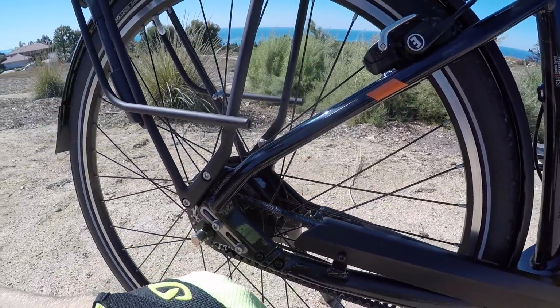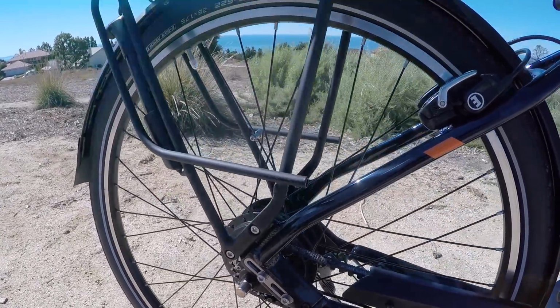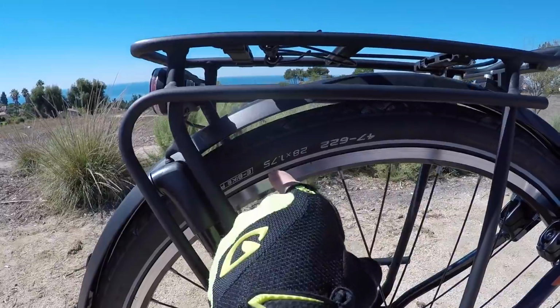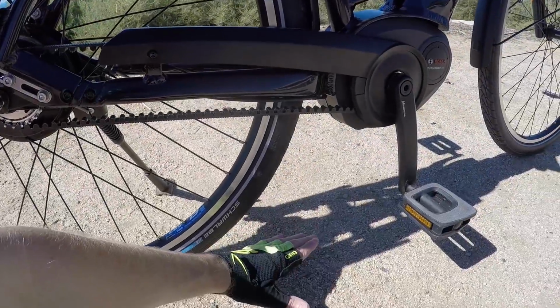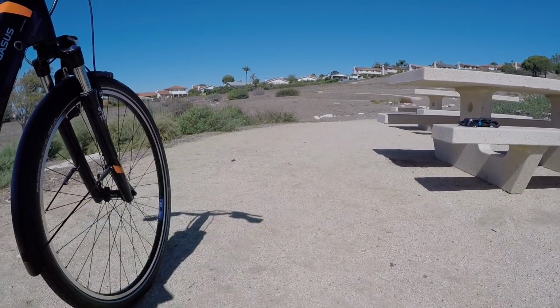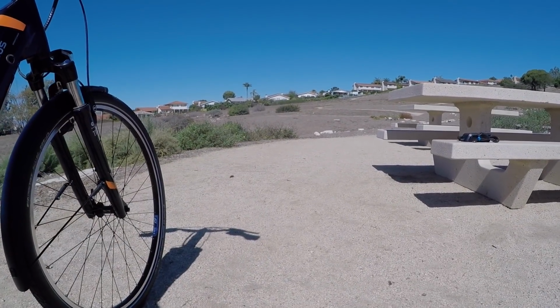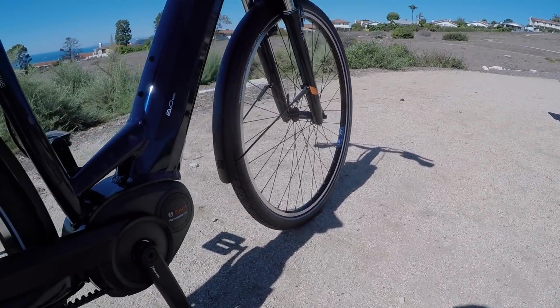You've got the NuVinci continuously variable hub, and then a lot of comfort upgrades. So these tires are 28 by 1.75, so 28, that's a little bit wider. They create a lower attack angle, which makes it possible to span cracks or overcome little bumps. I'm not sure I would choose this bike for riding on gravel, but I wanted to try it here, and I thought this was a nice location to film, so I went for it.